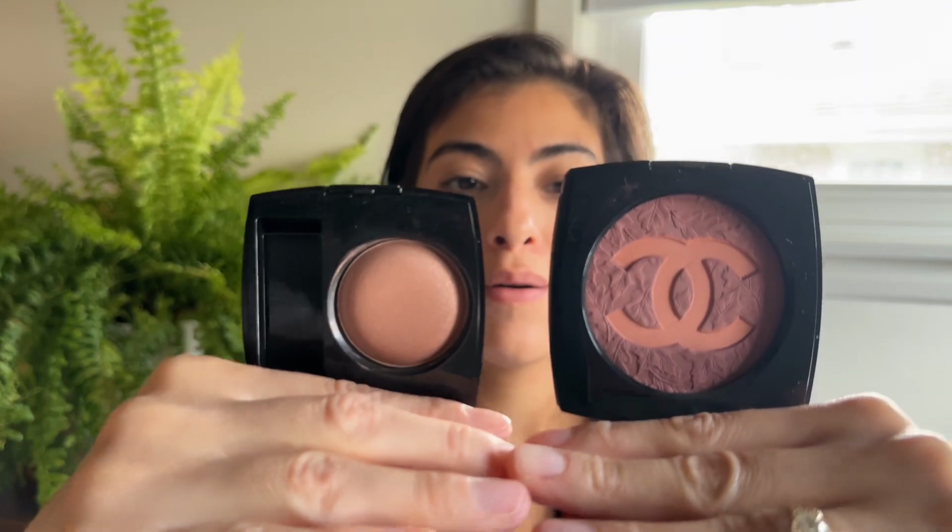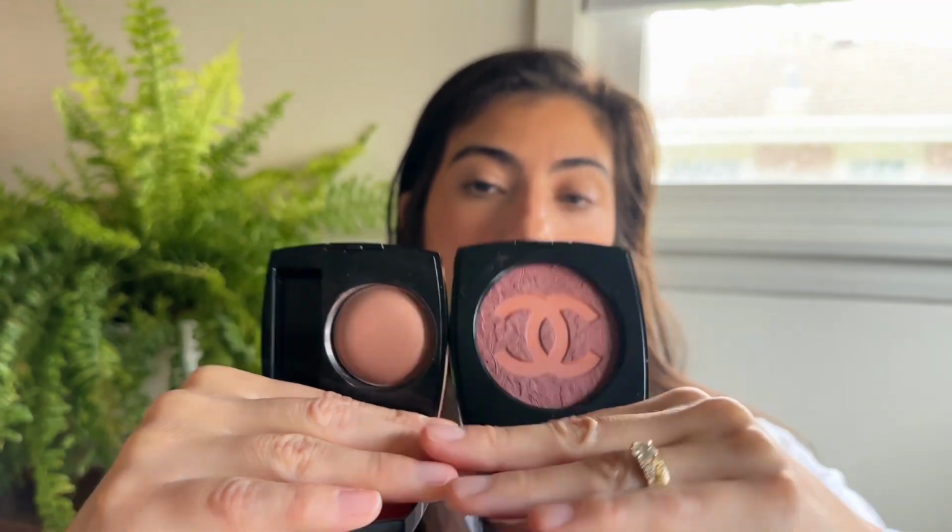Okay, I was just trying to check to see if there's anything similar. The only thing that I have close to the mauve shade is Golden Sun by Chanel. And in the pan, you're gonna be like, nope, that's not it. They're different. But I swatched it the other day. They are so similar. Elegance is just a little bit more muted, and I'll swatch it on my right hand. Elegance is a little bit more muted, more powdery, more sheer. I do feel like they are similar.